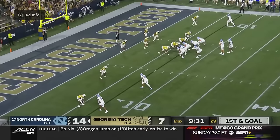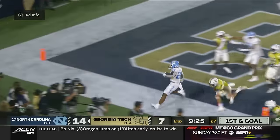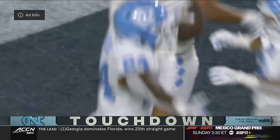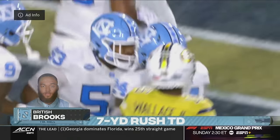He's got first and goal here with Brooks. British Brooks to the left side and scores for Carolina. Brooks has got his second rushing score of the year, and the Tar Heels do answer the Georgia Tech touchdown to push it back to a 2-TD advantage.